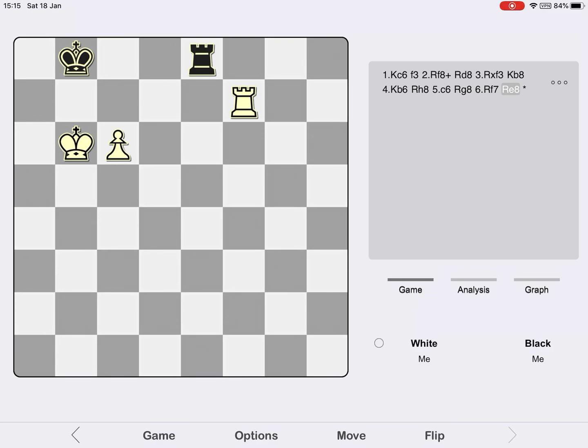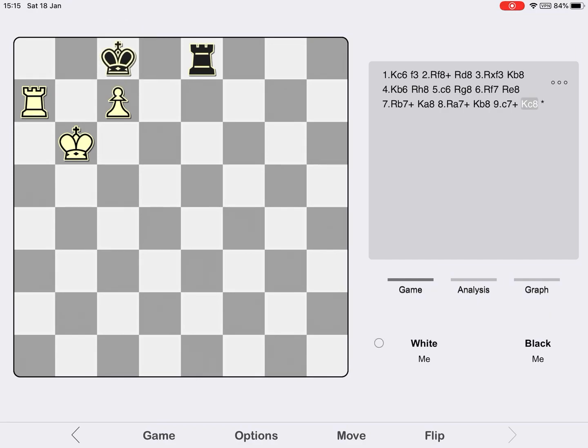It begins with a check. White plays rook b7 check. And whichever way the black king goes, black is unable to prevent an exchange of rooks and white establishing a one king and pawn ending. If the king goes to the corner, king a8, then white checks on a7. The black king must come to b8. White checks again with the pawn. There is again only one move, king c8. And now with rook a8 check, white forces the exchange of rooks and queens the pawn.